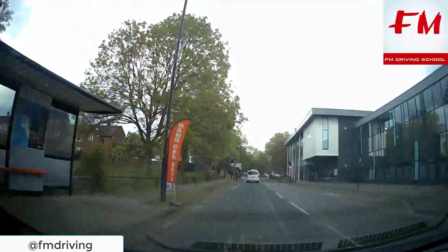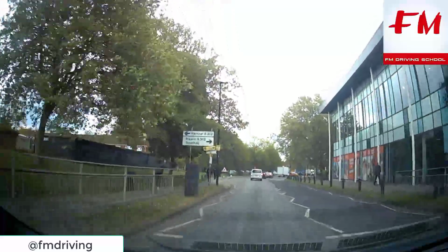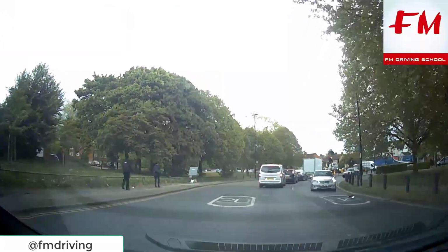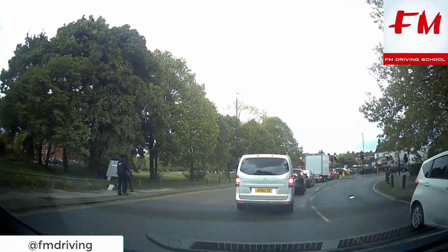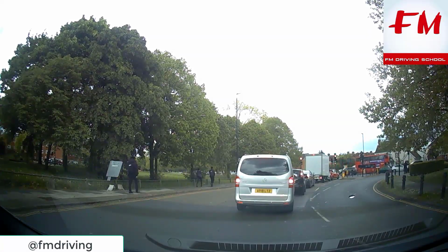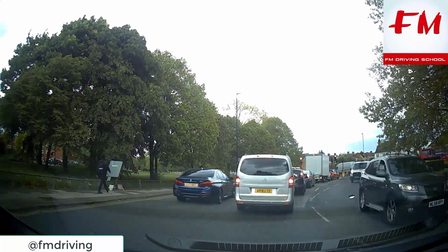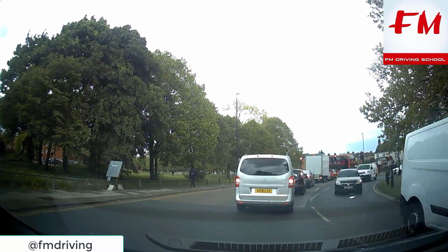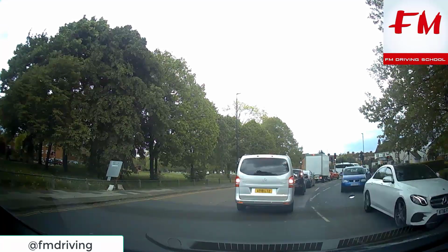Traffic light, it's not here. I'm gonna turn right. Slow down the road. Watch this, guys. Okay. Slow down. So I'm gonna be turning right, then this right lane. Indicate right, please. Get ready.